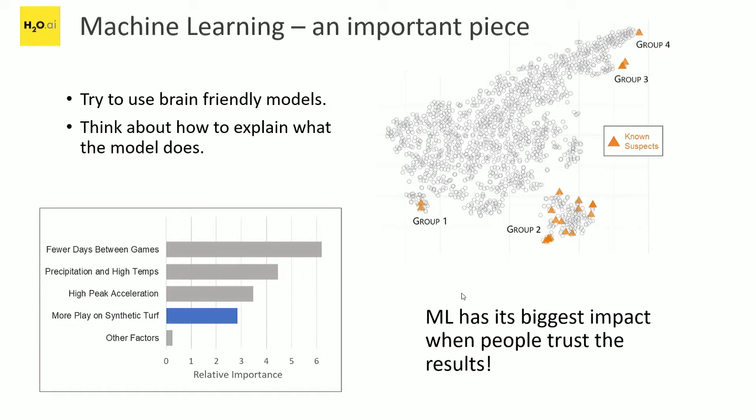Certainly, you're going to have a very different conversation with your teammates and your data science group than you are with the business, someone who's trying to consume this information. And so you want to make sure you tailor that. And so then the other thing with machine learning, and it's not easy, is to think about how to explain what a model does.